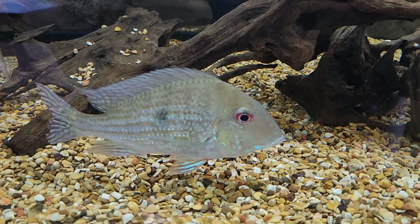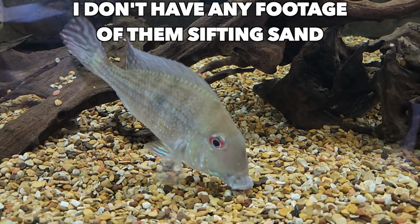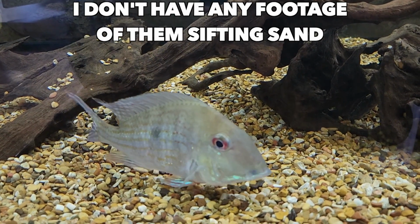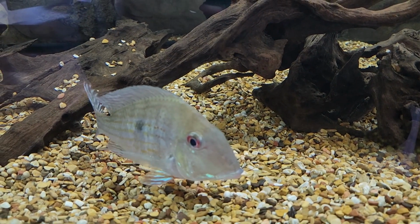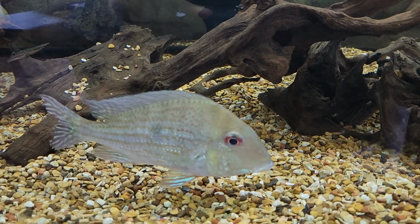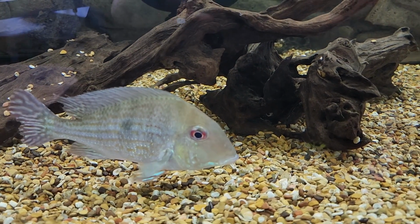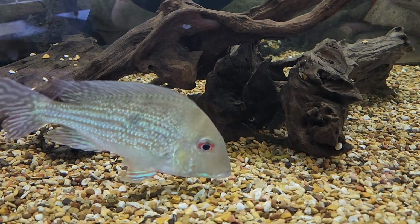But what makes geos stand out is the fact that these guys are sand sifters. Geophagus will constantly hover around the bottom of the tank, sucking sand in, sifting through it to pick out anything they can digest, and then blow it out of their gills. Anyone that's ever kept a sand substrate knows they can be a challenge when debris gets stuck to it and becomes difficult to get out. Well, you won't have to worry about that if you have a fish that's literally a vacuum cleaner.